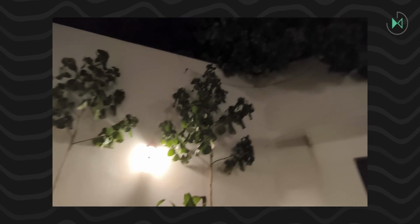Even the brightest areas, it can't balance them well, and in the darkest areas, it is not able to pick up even a little bit of illumination. So it is not recommended at all to record with this camera.